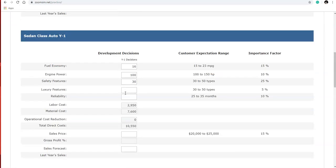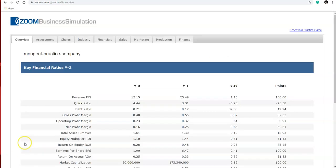So I'm just going to throw some data in here really quick, because I want to be able to give you some advice on how to review your performance. I'm going to pause this while I enter the data. So this is my practice game. I just want to go over what you can do moving from round 1 into round 2.